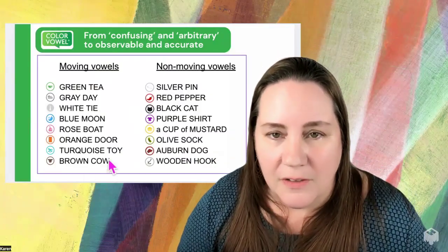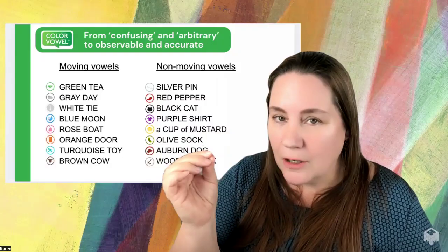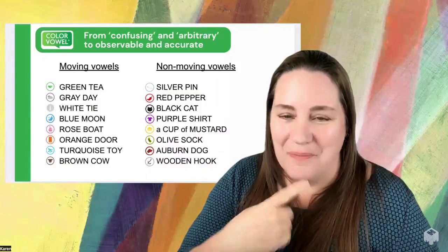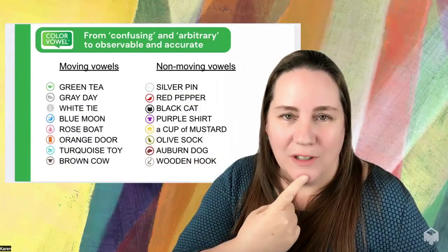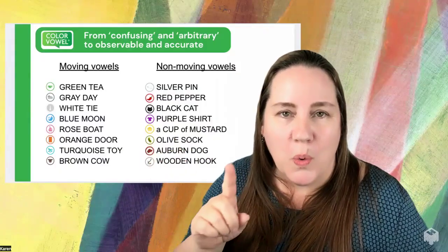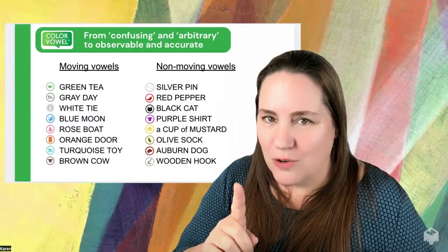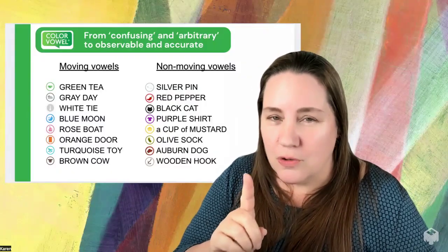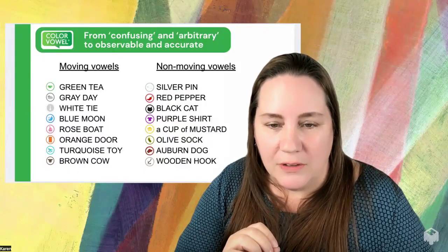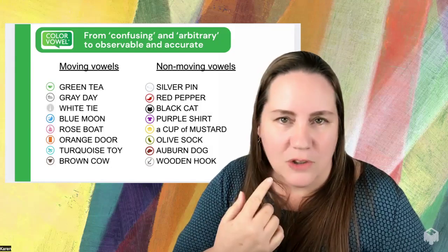And so in our list of moving vowels, you see green T, E. It's a subtle but important movement. A, gray day, moving jaw. I, again, moving jaw and tongue. Ooh, a lot of lip movement there. O, right there in the lips. Or, there's a nice R-controlled vowel. It opens the door to other R controls, and we can talk about that another time, but very powerful, the way we're able to teach R controlled vowels. Oi, that turquoise sound, oi, a lot of movement in the lips, the jaw, and the tongue.